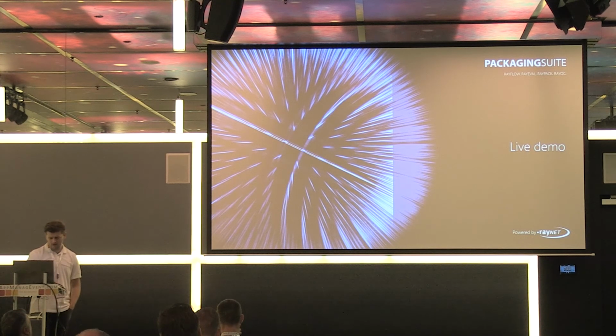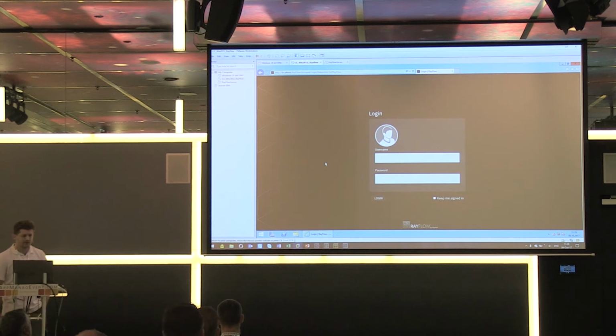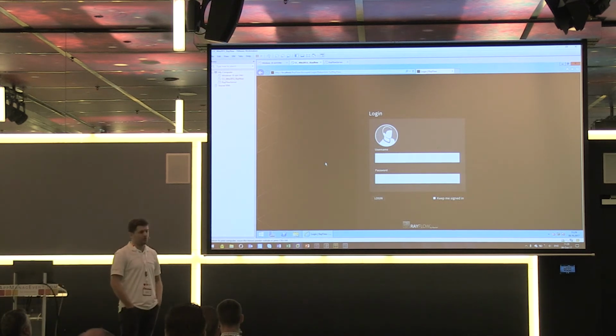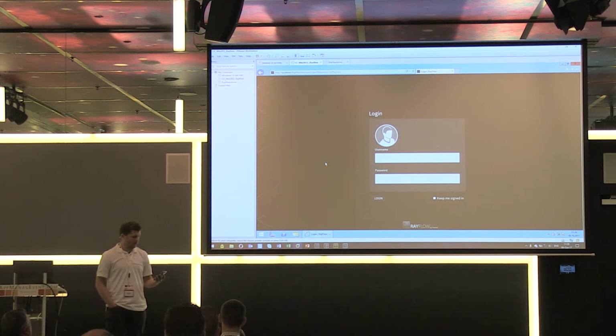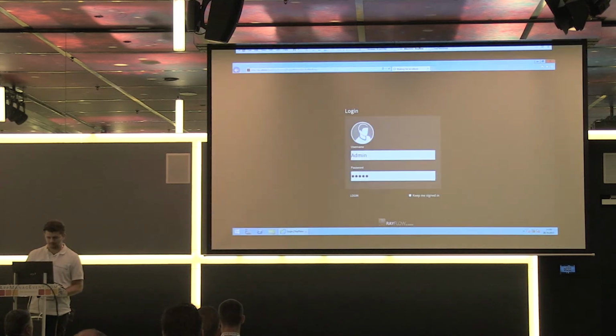And we can actually start right away. I will just go to my machine. So there is an instance of RayFlow, as you can see. It's just a website. So with just your browser, your manager can always log in and see what's the status of your project, which packages are there. And I'll first try to log in. So logging in, we can actually make it bigger.